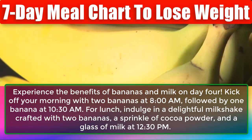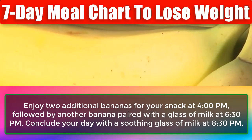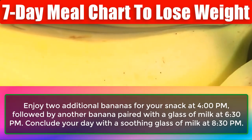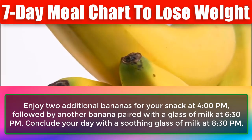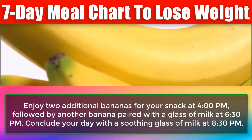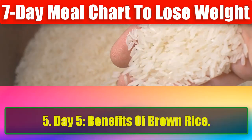milk at 12:30 p.m. Enjoy 2 additional bananas for your snack at 4 p.m., followed by another banana paired with a glass of milk at 6:30 p.m. Conclude your day with a soothing glass of milk at 8:30 p.m. 5. Day 5, benefits of brown rice.